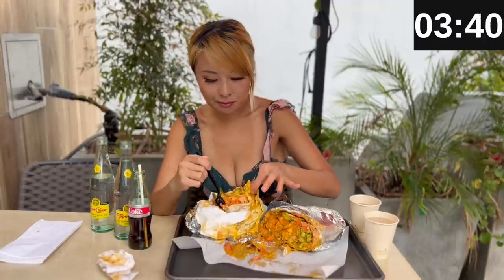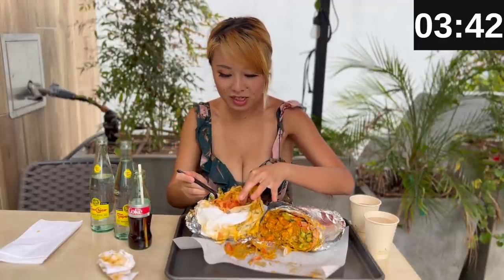I slowly turned this burrito kind of into a well. I'm just digging in here to see what comes up.